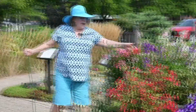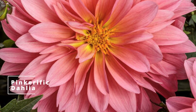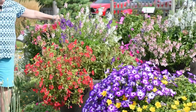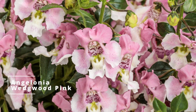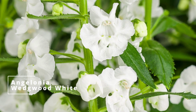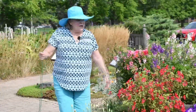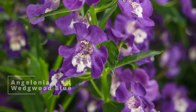The dahlia, Pinkerific, is gorgeous here with the perfectly pink angelonia. I'm seeing more blooms on this in the container. The new ones, Angelonia Wedgwood Pink and the Wedgwood White, are the 2 new ones this year. So they look better in the pots. And even the Angelonia Purple looks like it's blooming a lot better than in the ground there.